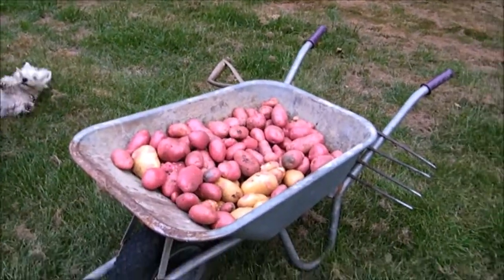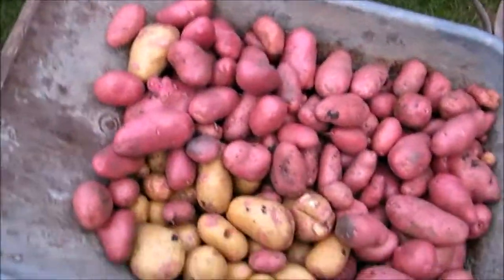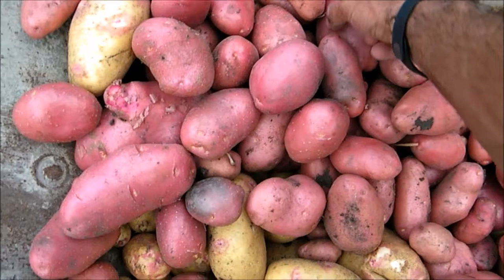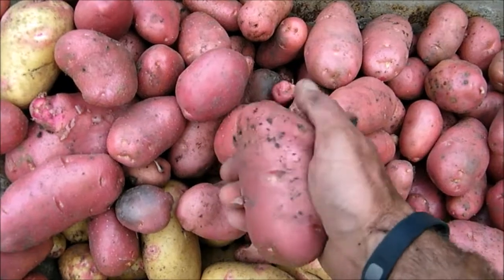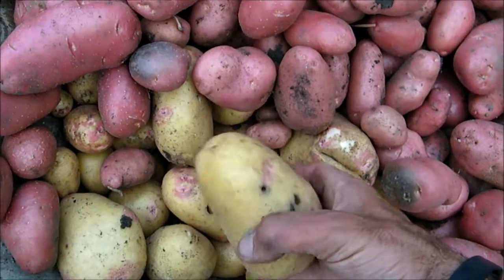So this is what I'm left with in the wheelbarrow here. We've got a mixture in here. These reddish ones, these are Desiree. Actually, these ones have come out much better, with much less mouse damage and slug damage, etc., than the Picassos. These are the Picassos.